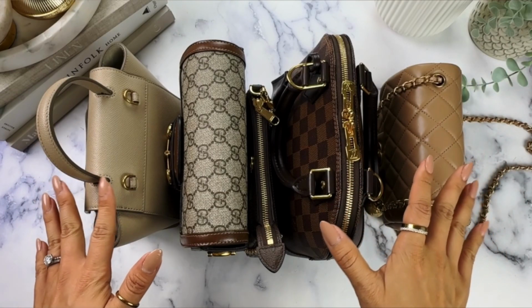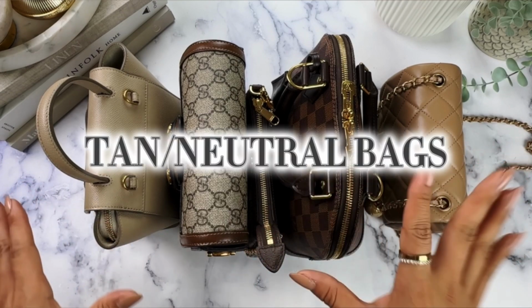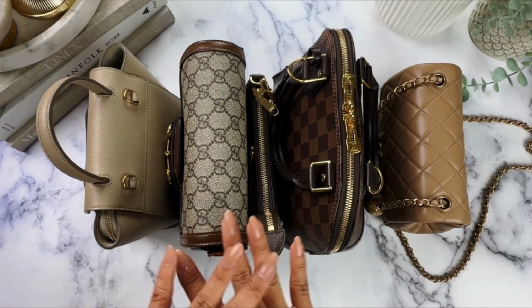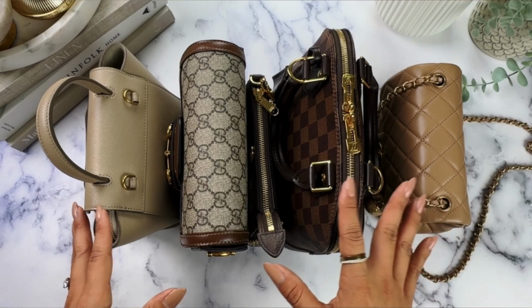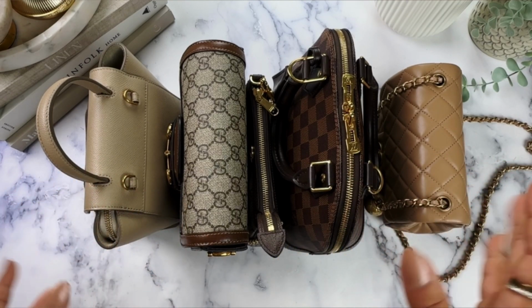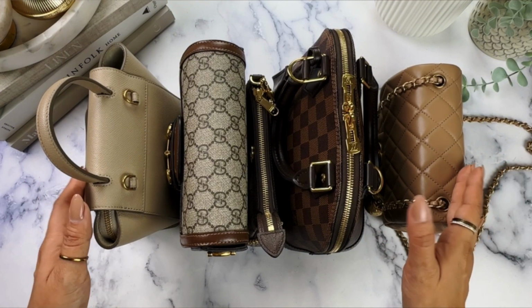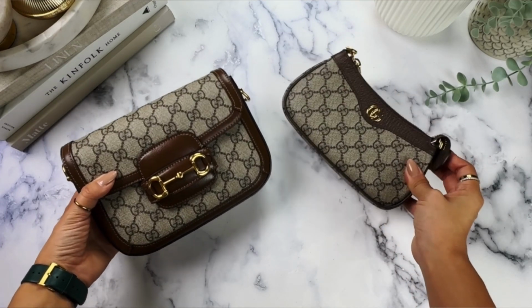So the last colorway we'll touch on today is what I'm labeling as the beige or neutral tone colored bags. Now, again, these are bags that you can wear year round for sure, but I feel like there's just something about these tan colors and beige colors that really pair well with fall looks and just scream pumpkin spice latte to me. So the first we'll touch on is Gucci canvas.